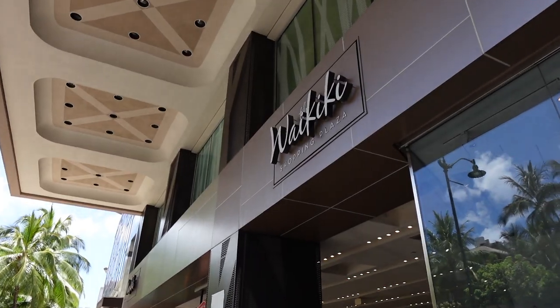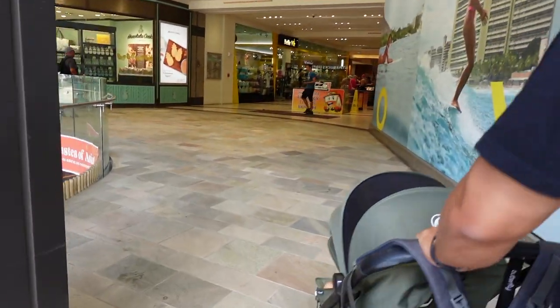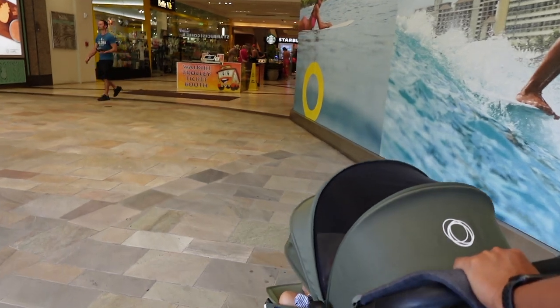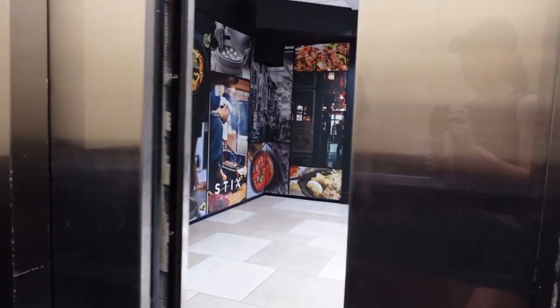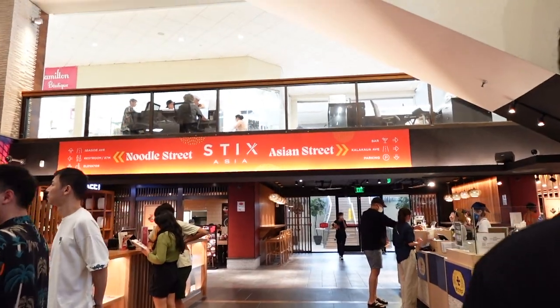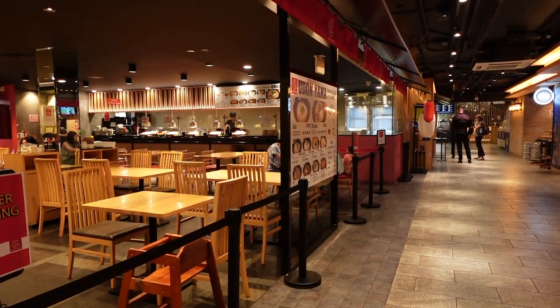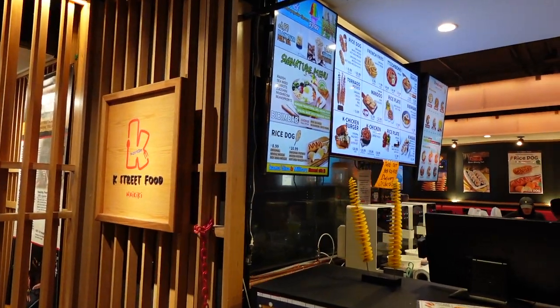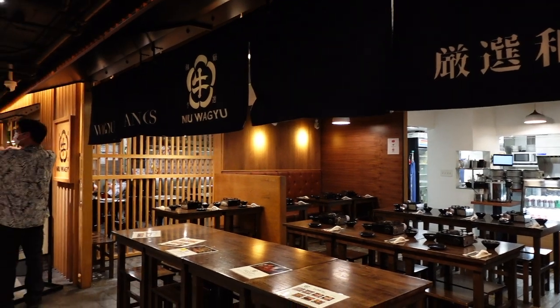After the aquarium, we decided to eat lunch at Styx Asia, which is a Japanese food court located in the Waikiki Shopping Plaza. This area used to be called the Yokocho, but was renamed after the pandemic. It reminds me so much of being in a Japanese train station with all these little noodle, curry, and tempura shops. If I ever miss Japan, I will make sure to come back here again.